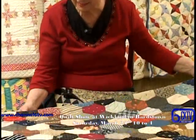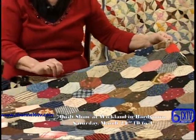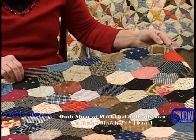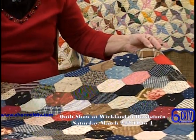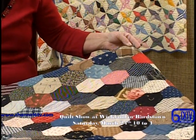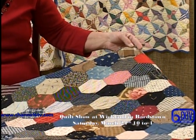You may see in front of me this old quilt. I love this period. This is 1890 to 1910. And this quilt is unusual, and I call it almost charm. A charm quilt is a quilt with one pattern, and you only have that one piece of fabric anywhere in the quilt. Every other piece, every other patch, every other section is a different print or a different color.